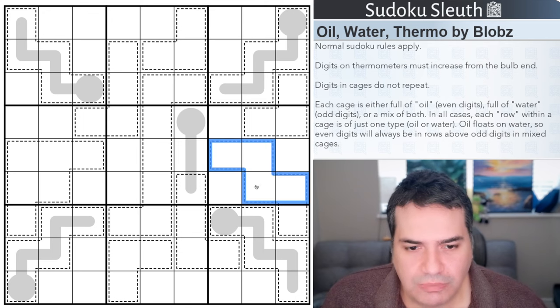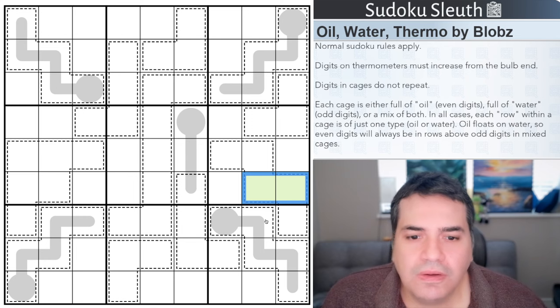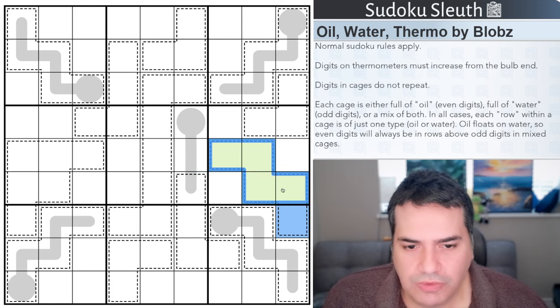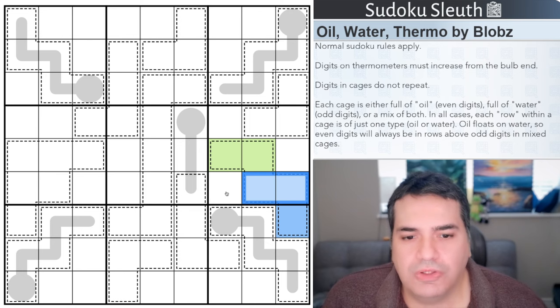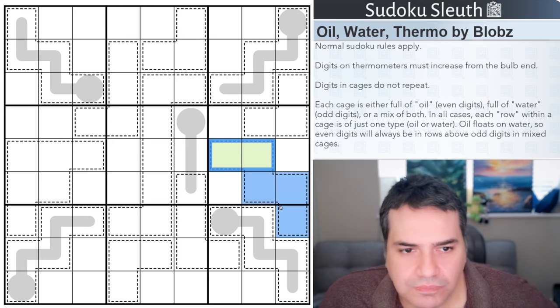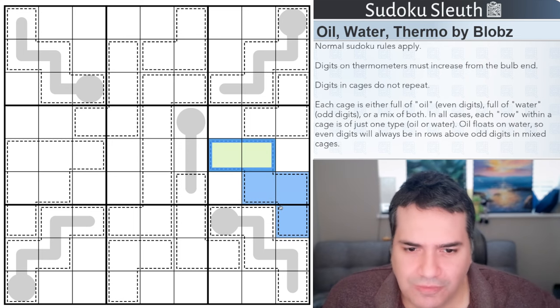So if you imagine that this is a mixed cage and I put oil in here, can't have water above it. That doesn't work. What I could do is have a mixed cage where it's 4 evens or 3 odds and 2 evens, but obviously I cannot have oil sinking beneath water. It doesn't make any physical sense.